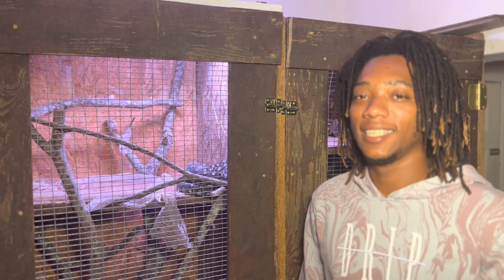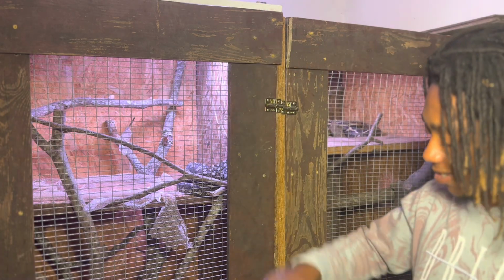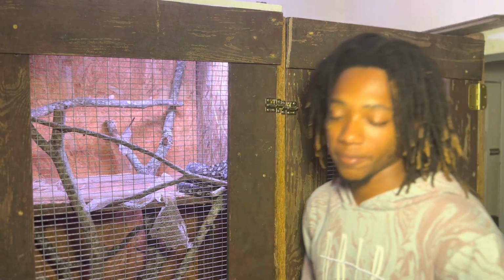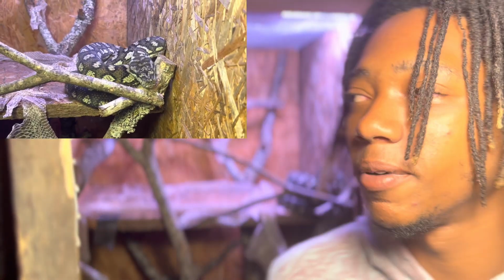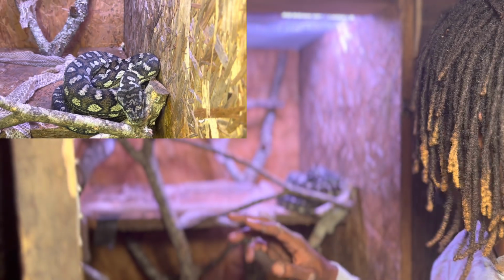Let's get into the video. Cuddles, first of all, look at the enclosure. Let's open it up. So this is Cuddles, my carpet python. My longest owned snake. Super, super beautiful.